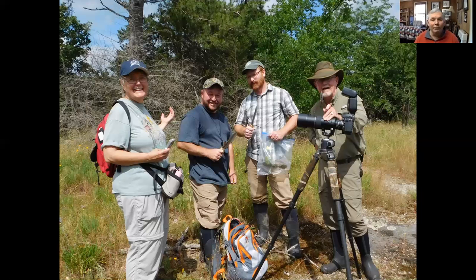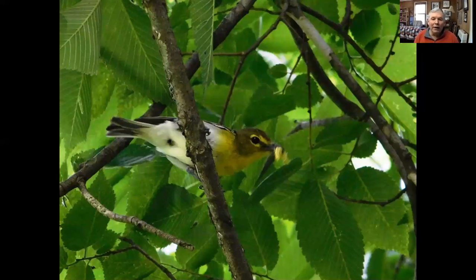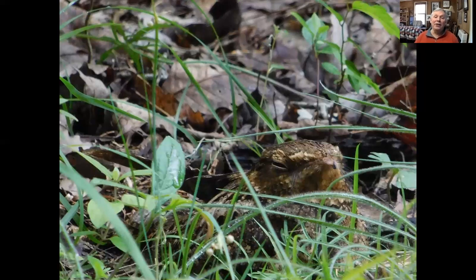And I just enjoy all kinds of bird things, but how can you beat a yellow-throated vireo carrying food to a nest? Unless it's a Chuck Will's widow on a nest. And there was a bio blitz I'm going to tell you a little bit more about in a minute. And I found this during the bio blitz. I found this bird on a nest.